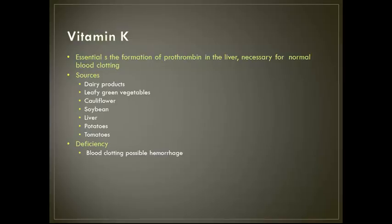Vitamin K is essential in the formation of prothrombin in the liver. It is necessary for forming a blood clot. Sources are dairy products, leafy green vegetables, cauliflower, soybeans, liver, potatoes, and tomatoes. Deficiencies, blood clotting and possible hemorrhage.